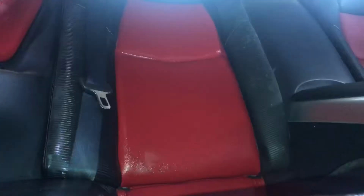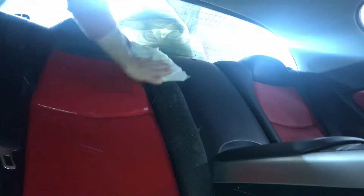So the back is not as bad as the seat part was, and the seat belts, they're not bad. They're just not as bad as I thought it was. It looks way worse, but still, in the long term, it's not going to be good.